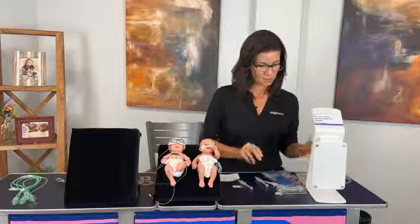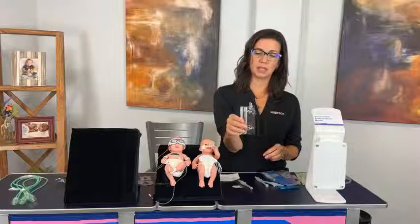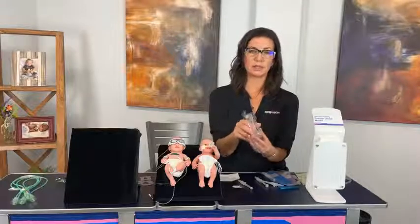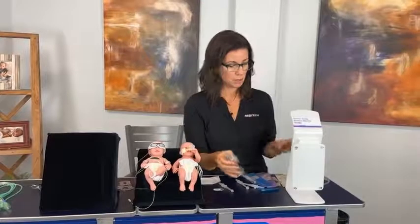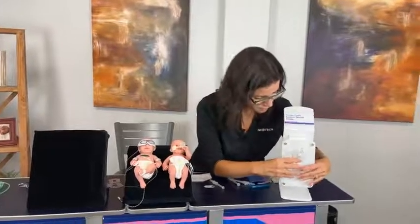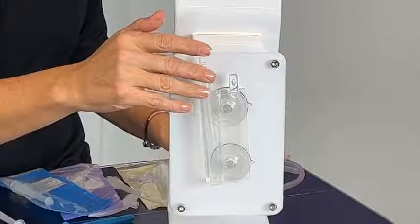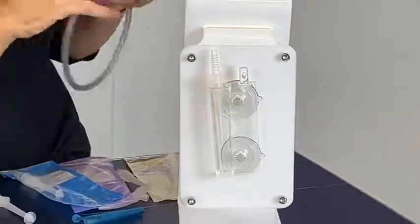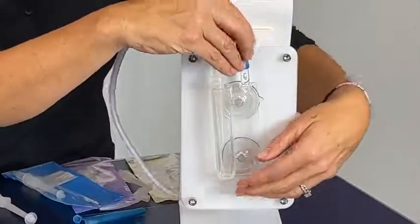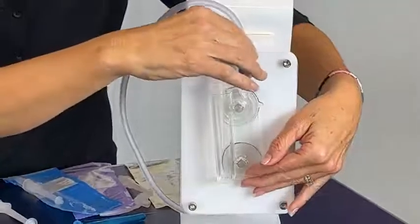I have a few companion products here for our suckers. The first one is our suction caddy. This is a super convenient and easy place to store your sucker when not in use. You can put it right on the side of the isolette. It has 2 large suction cups, and you can store your suction tip right there. It also has this tubing anchor here, so you can cap off your suction. And that way you don't get any of those hissing sounds that come with uncapped suction.